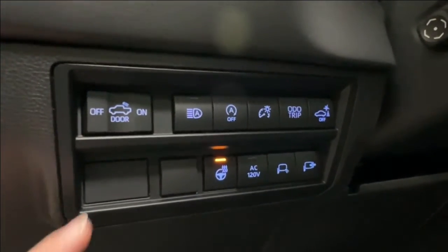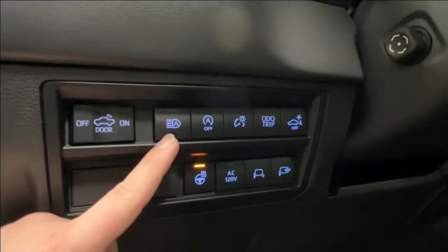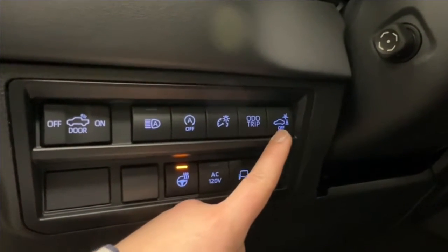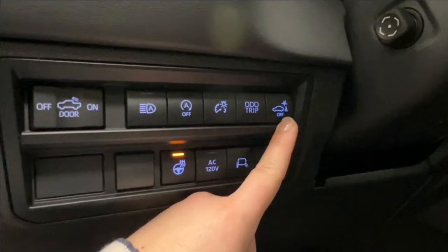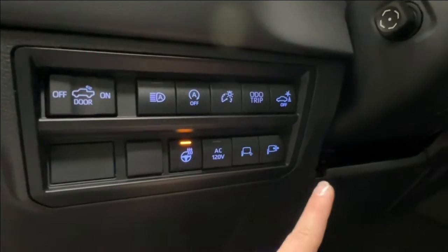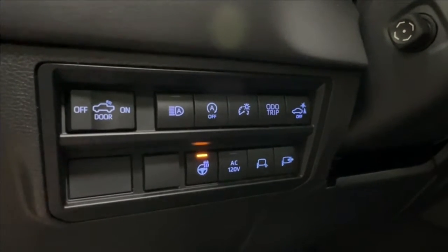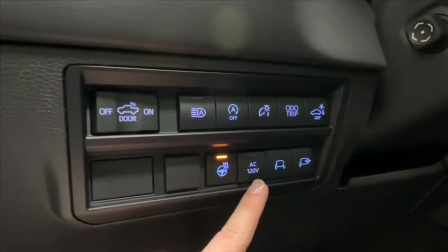Hood release latch on the bottom left hand side of your dash. Then above that you have the controls for that rear bed lamp. You have your headlamp controls, automatic on off, dash brightness, odometer trip, and your rear parking sensors. This allows you to extend or retract your side mirrors, especially useful for when you're towing. You have your puddle light controls, AC 120 volt, and your heated leather steering wheel.